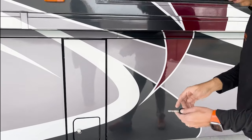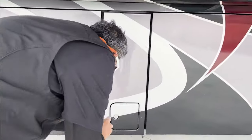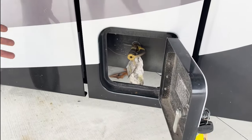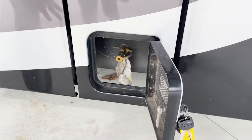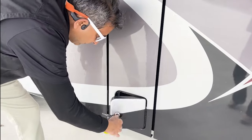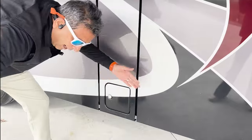All right. I wanted to know what that is right here. That's why I went and got the key. Could be LP hookup. Yes, it is. For an outside griller. Those guys, the dad or even the woman, who want to cook outside. That is your LP hookup, so you can have a grill right here.